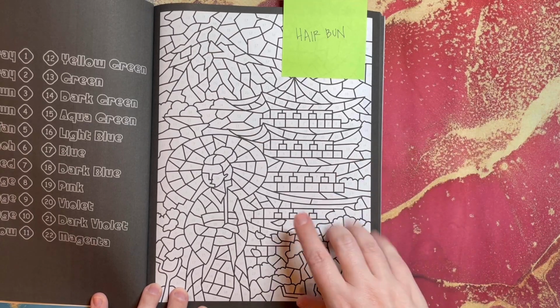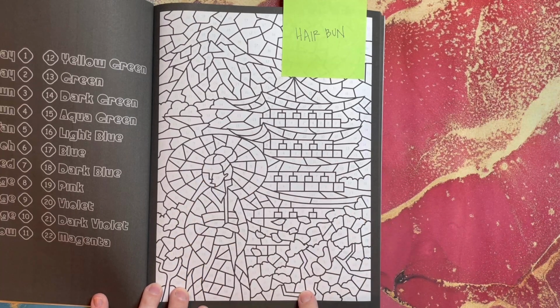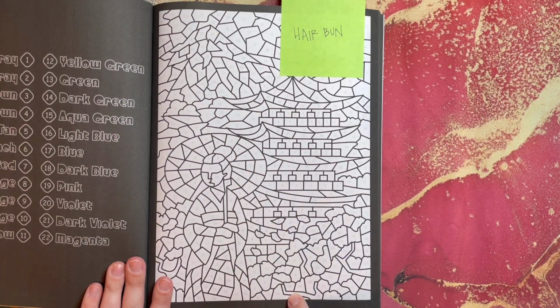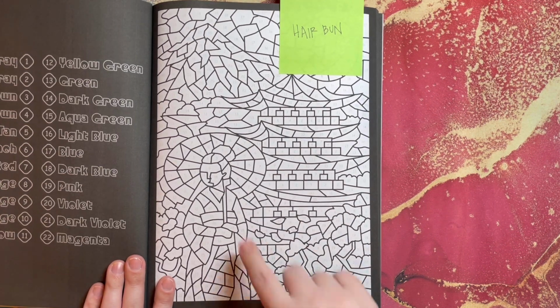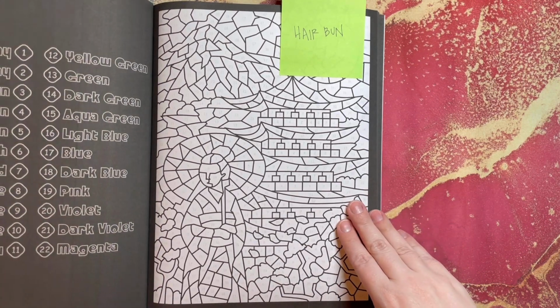And I really love my Mosaic black background book, my Christmas book. And I've also seen this page colored, which is really pretty. But obviously you can see there's this nice kind of female here, and she's got a little hair bun. So I am excited to color in this book.